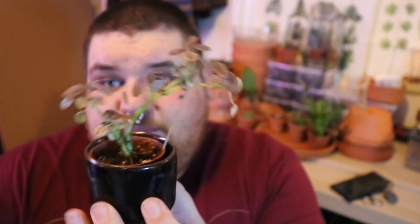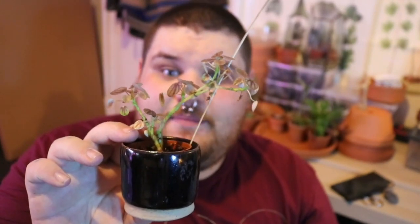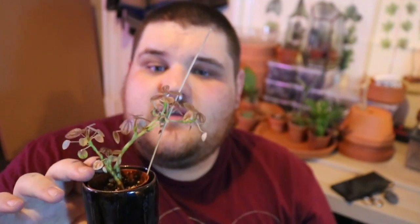Peperomia are just so bloody cool and so bloody interesting and so bloody hardy that they make perfect inhabitants for tiny little pots like this. This is barely a centimetre bigger than the other one. The only difference between the two is time. This one's been growing in here for about a year and a half, that one's been growing in there for about 2 months.